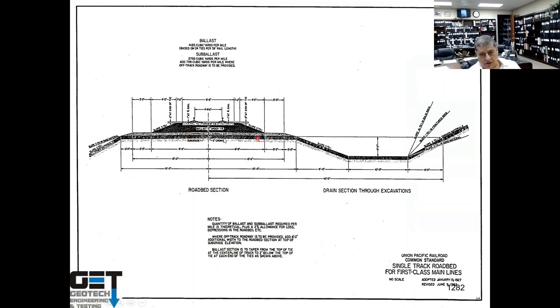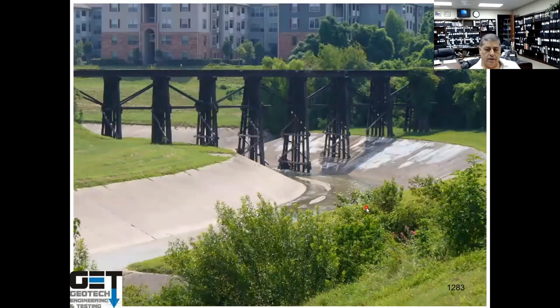You may stabilize the subgrade. You go out on a 3-to-1 slope with your ballast. You come back and go to the ditch on a 3-to-1 slope, or a 4-to-1 slope if the soils are sandy. These are typical designs for Union Pacific.